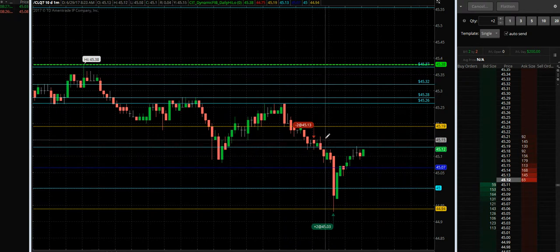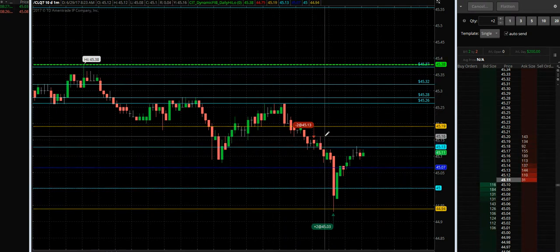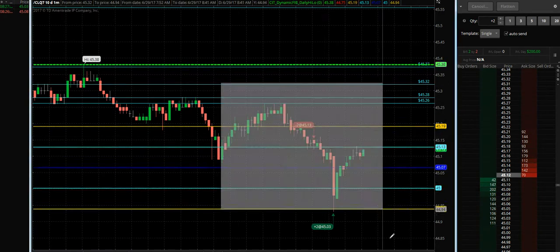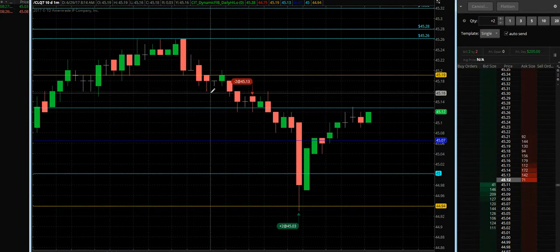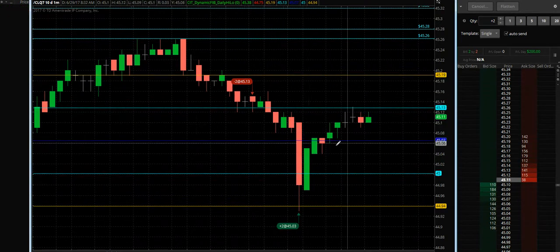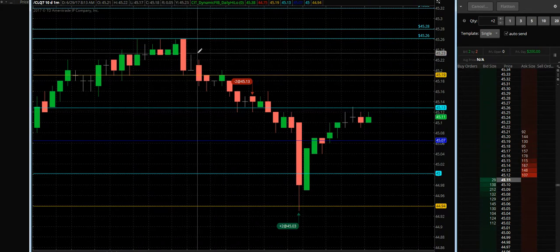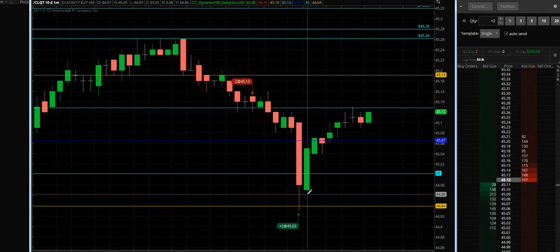And my stop was never even tested. The highest it went is about 3 ticks, which is fairly consistent with these little mini pullbacks. It's like 4 ticks in range. And with my stop being right here, like I said, it's a 1 to 1. So I was able to get what I was looking for, and I'm one and done.